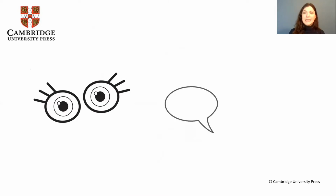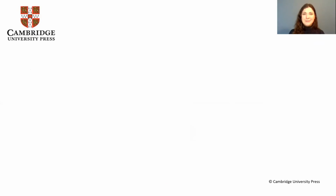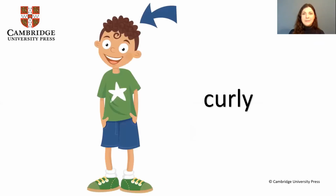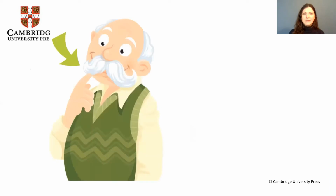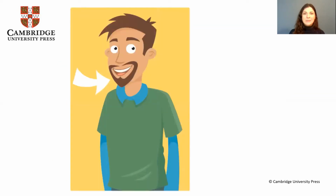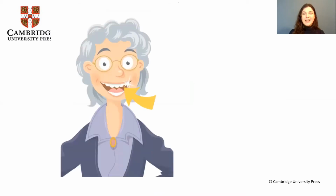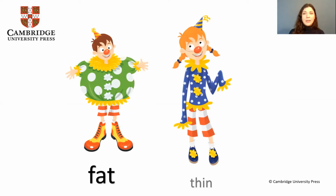Now look and say: blonde, curly, straight, mustache, beard, teeth, fat, thin.